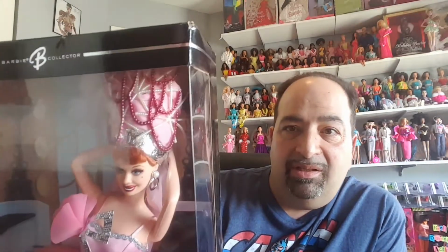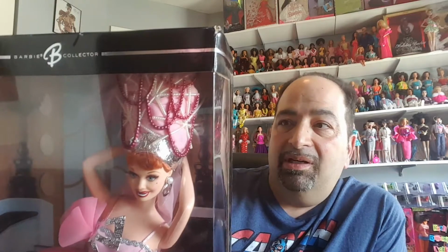But look at the beading on that headdress. I mean, it is amazing. And it's probably, I'm sure, let me see if I can take this one out of the box for a minute. Just sliding this out, because I'd really like to see what this looks like, if it'll come out.